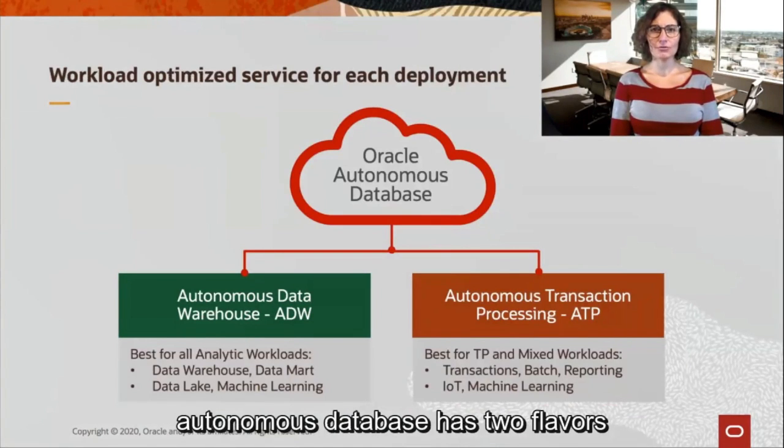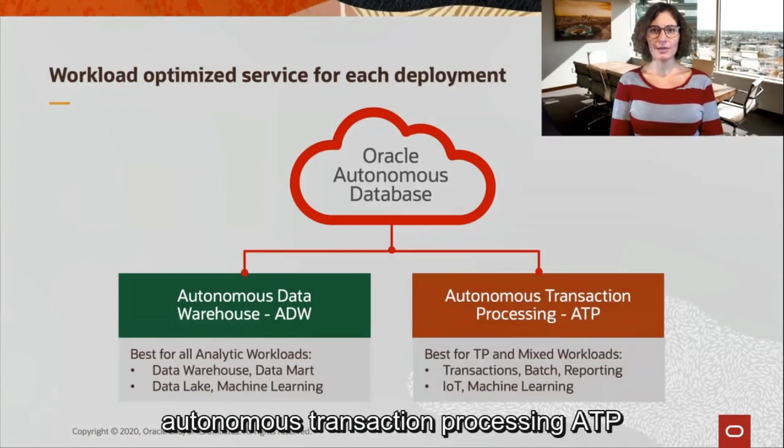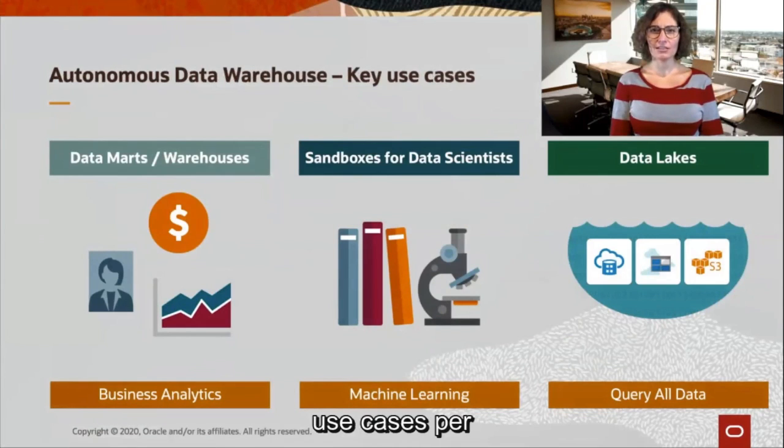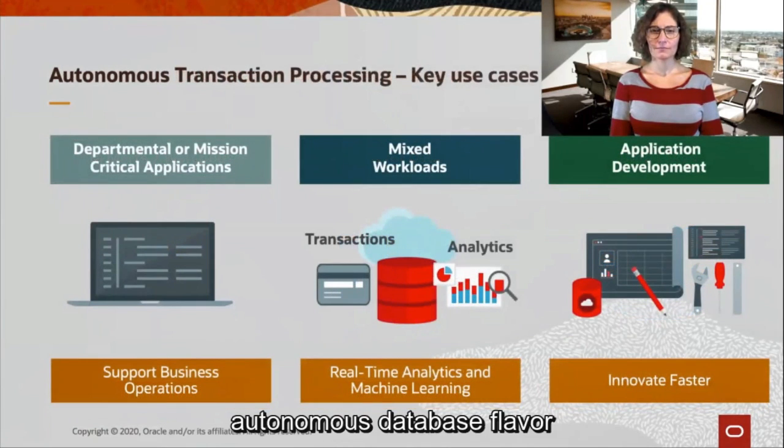Autonomous database has 2 flavors: Autonomous Transaction Processing, ATP, and Autonomous Data Warehouse, ADW. In the next few slides, you can see a few use cases per autonomous database flavor. For this workshop, we want to use Autonomous Transaction Processing, particularly referring to departmental or mission-critical applications use case.